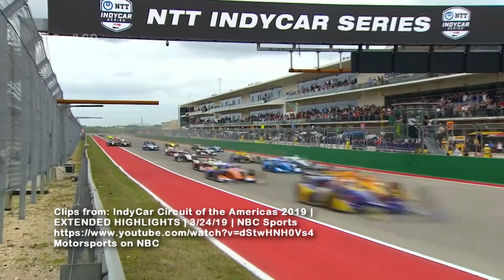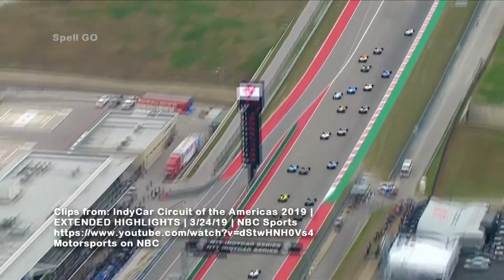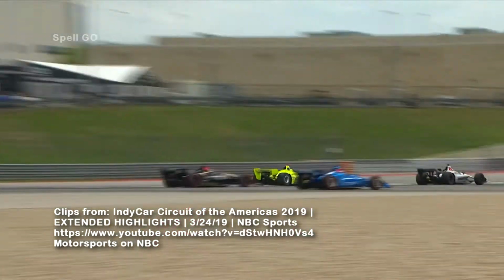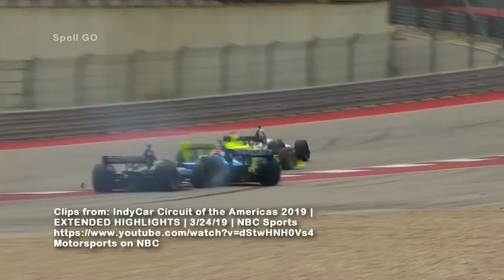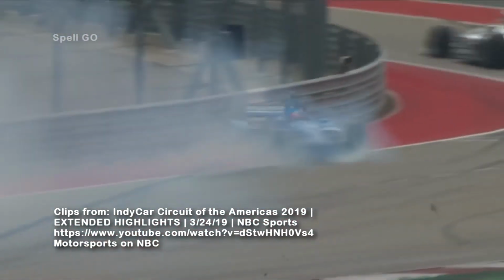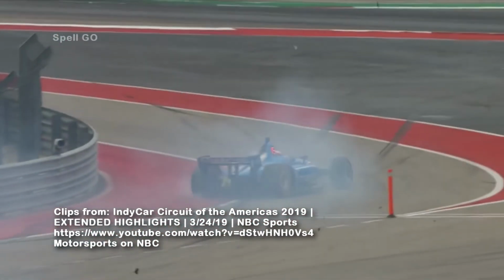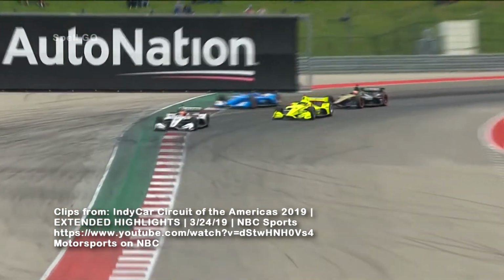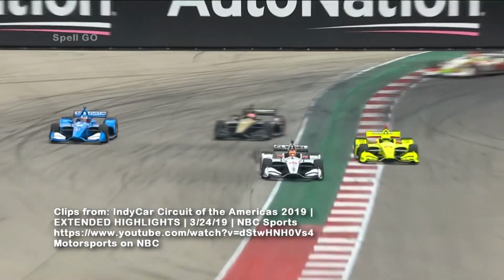The second race of the season took place for the first time at the Circuit of the Americas for what is called the IndyCar Classic. And what a thriller it was. The IndyCar officials allowed these drivers to go off on the runoffs, exceeding the track limits, as long as it's all safe. In my opinion, I didn't really like that. I believe they should keep within the track limits.